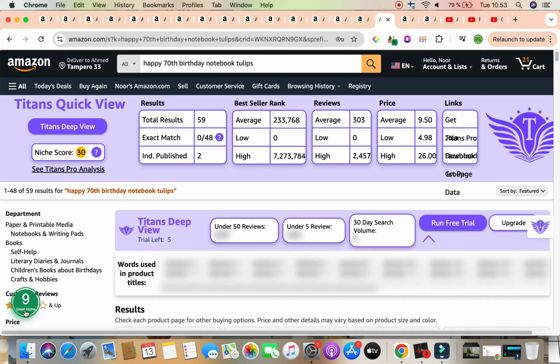So what you're going to be creating here is a notebook, but it's not like any other notebook. It's a specific type of notebook where the cover needs to be both a tulip theme, and it needs to be a happy birthday, happy 70th birthday. So make sure you add in the text right now as well, and make sure you create a couple, 2-3 varieties of that, one for male, one for female, for example, and make sure that it fulfills that tulip theme and is consistent with it as well.